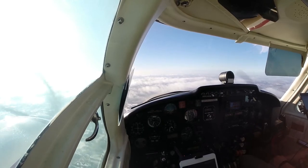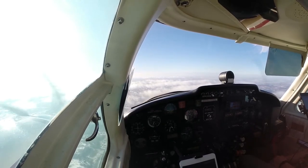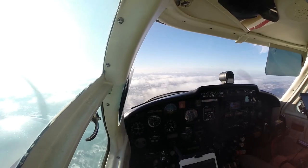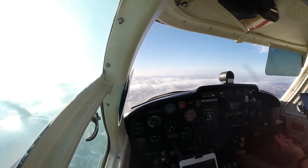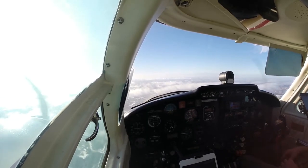Got a nice push going. Yeah, definitely. At least a 20 knot tailwind. So it usually does a pretty good job of maintaining altitude. It'll stay within about 50 to 70 feet. Yeah. Even in some pretty decent turbulence.